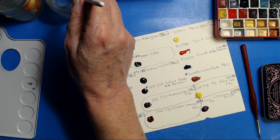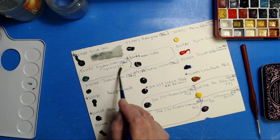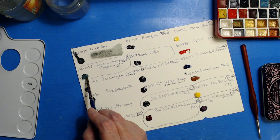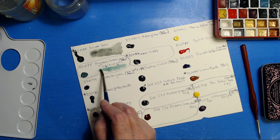All right, and this is Kingman Green. Now, this has no pan, so there's just the dot. So we're going to be, oh, that's a pretty green. That's a really pretty green.